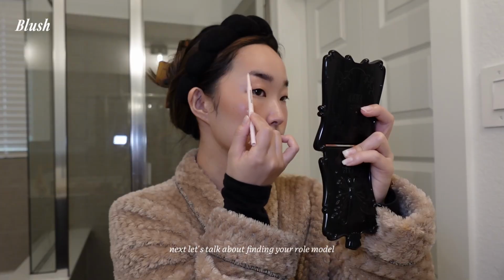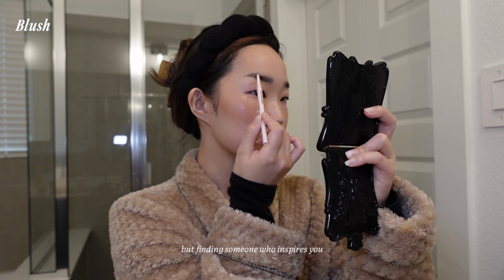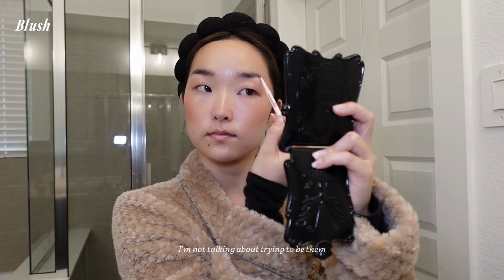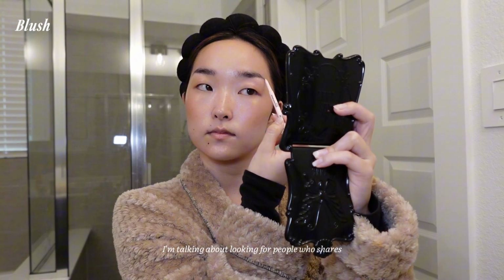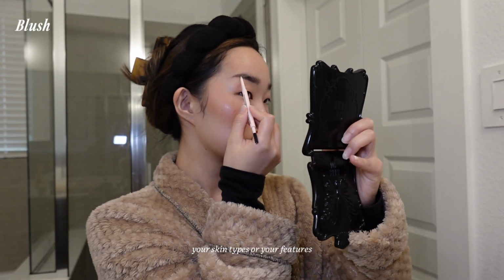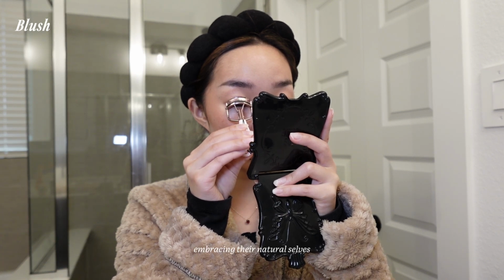Next, let's talk about finding your role model. Now, I know this might sound cliche, but finding someone who inspires you can make a world of difference. I'm not talking about trying to be them. I'm talking about looking for people who share your face shape, your skin type, or your features. Whether it's on Instagram, Pinterest, or YouTube, there are so many amazing women embracing their natural selves.